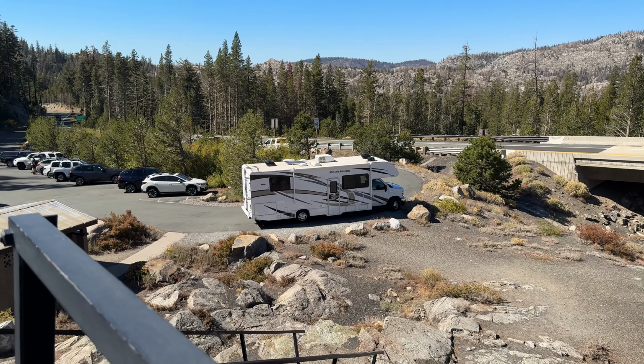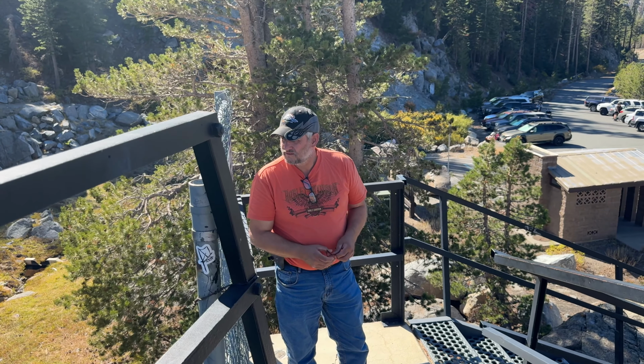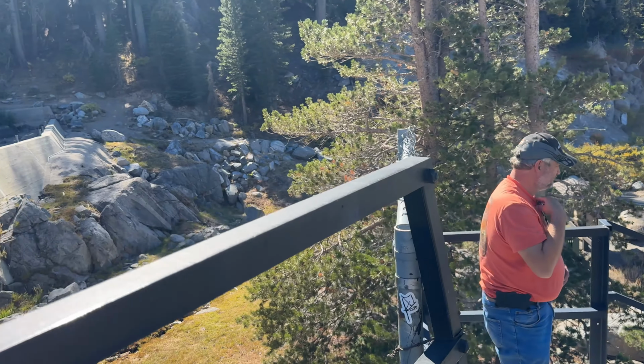That's the camper we rented. There's my little brother, who looks older than me. Nah, nah. A little smarter. I'm smarter.